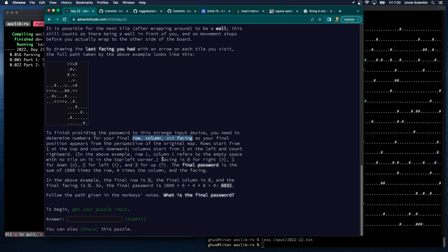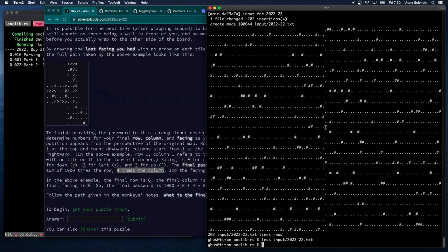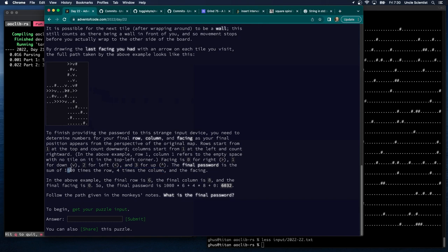Okay, so maybe we just use the same exact order. The final password is the sum of 1,000 times the row, 4 times the column, and the facing. Okay, yeah, so that makes it a unique number, right? Because 4 times the column, and if there's only, what was it, 150 columns? That'll fit here inside this. Okay, yeah. In the above example, the final row is 6, the final column is 8, and the final facing is 0, so the final password is 6032. Follow the path given, what's the final password?